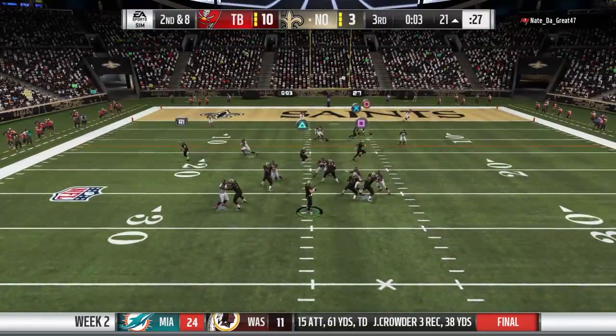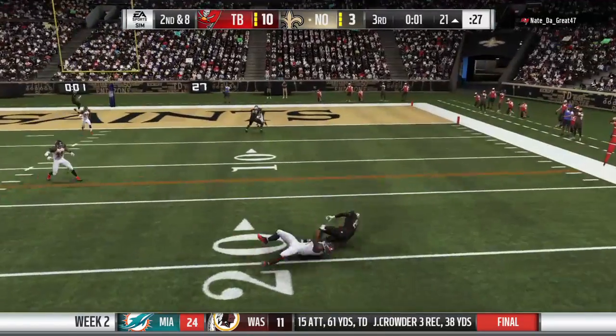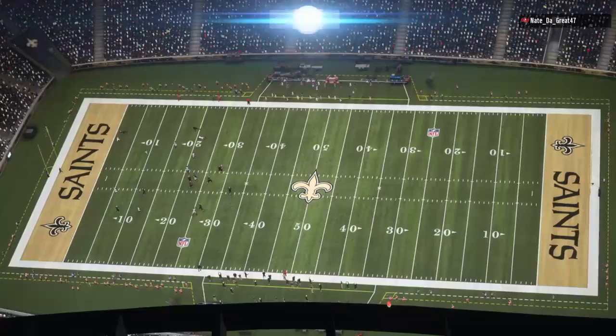They'll set up a throw. That's caught by Meredith right side.